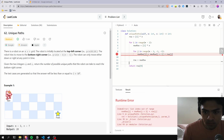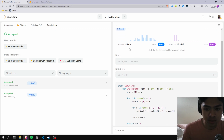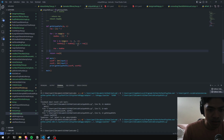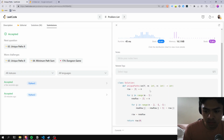Okay, run. New row at j. Index out of range. 3 plus 1. In range n-2. Oh, it should be n. That's the columns. There you go. Okay, so it does run. It's pretty fast. 45 milliseconds is really fast, but it's only 20 milliseconds different, but it's fine. Let me just change this here. I'm not sure why that worked with the other one, but good thing I caught it, because I knew it shouldn't be out of range at all.